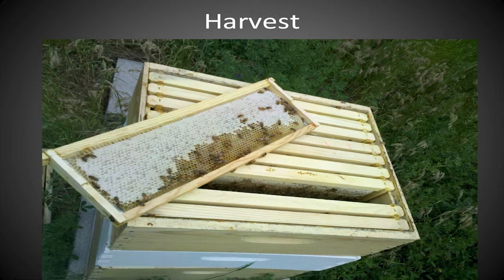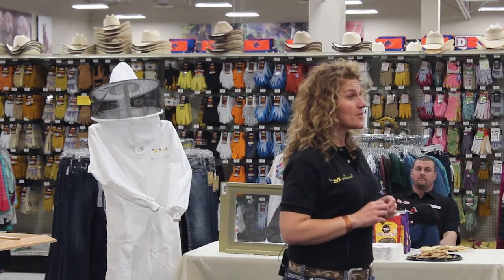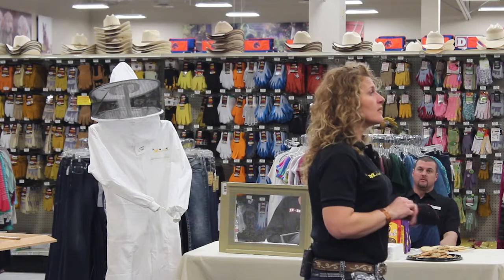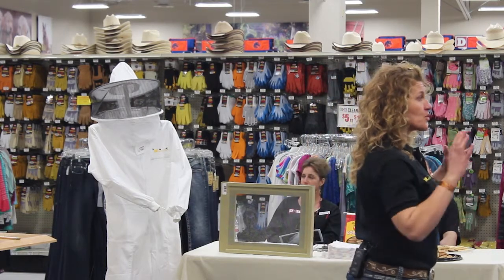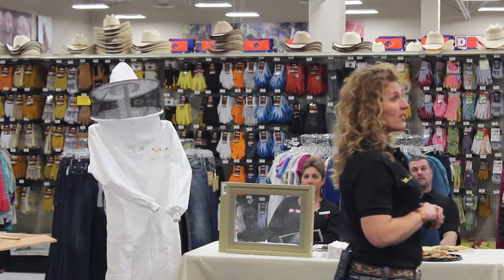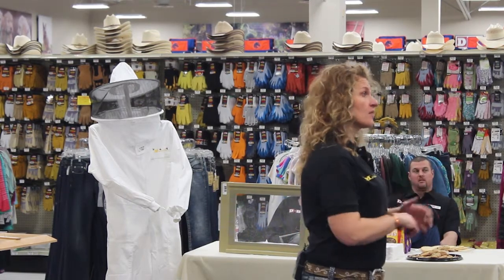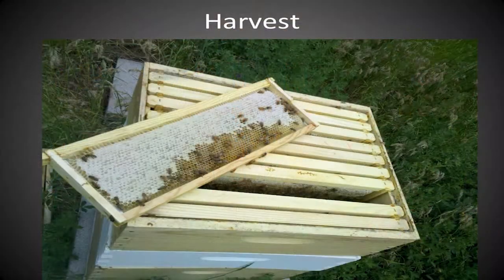So if you've had a huge explosion in your population and a nice honey flow and nice strong bees, then you're going to take some honey off of your bees. Sometimes in packages you don't get a honey harvest the first year, but not to worry. Oftentimes first year beekeepers will just let the bees keep all of their honey that year, the package bees, and then you'll take some honey the next year.